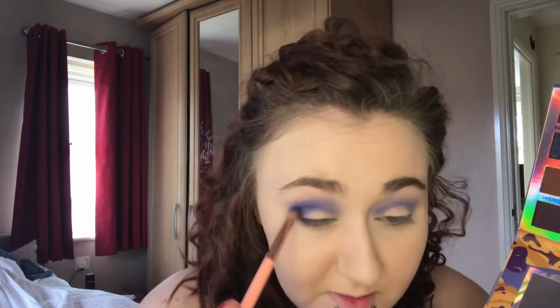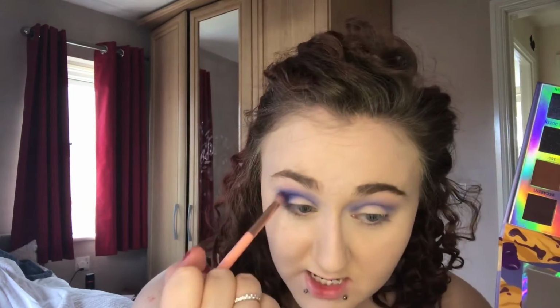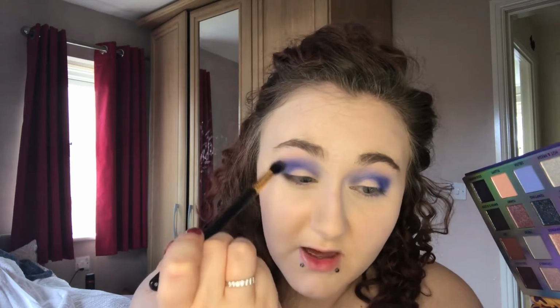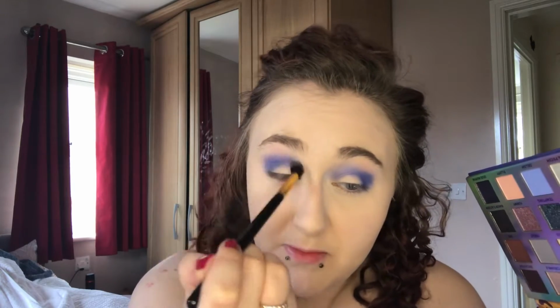This is my first time using BH Cosmetics eyeshadows. I think I've got the Chillin' in Chicago palette as well to try, and honestly, if it's anything like this palette, it's gonna be really good. So I'm just gonna go in and do the same on the other eye. I'm bringing it in about halfway to here, so not all the way in the crease, just a little bit. My fluffy brush again, and just tap it into Cheat Day, go back in, tap it out, and just make sure there's no harsh lines, go back over and really blend that out.